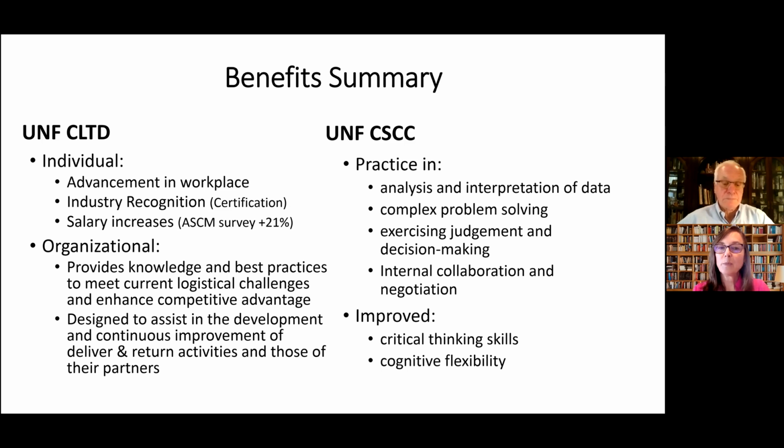In the UNF Corporate Supply Chain Certificate, this is about practice in dealing with increasingly uncertain and ambiguous environments in the supply chain context of today, by being increasingly challenging and more complex with the situations as we progress through the course.